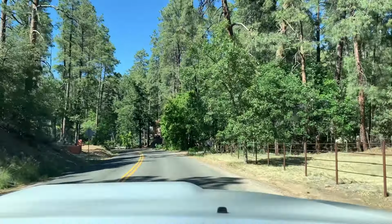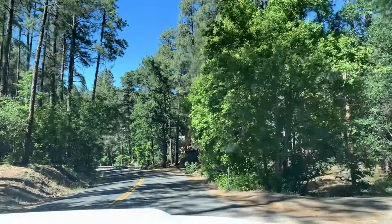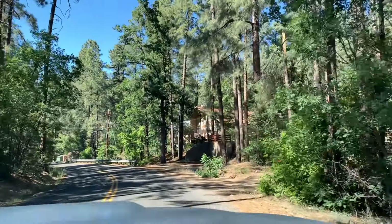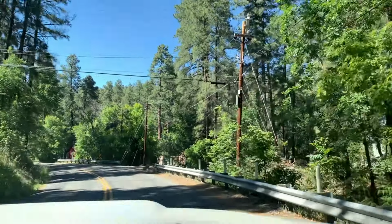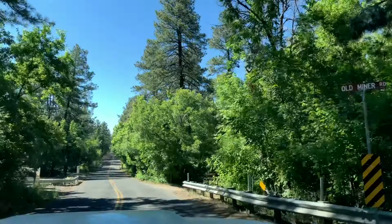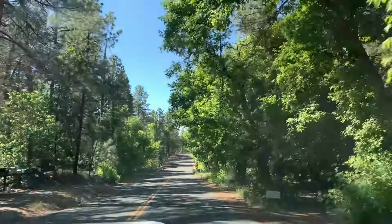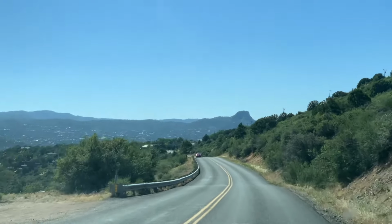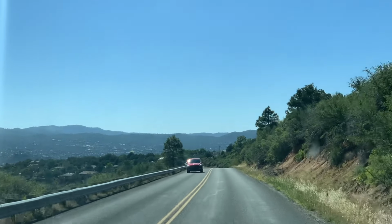So now we're in Groom Creek. You can see there's a lot more cabins here and the road is finally paved. So, really beautiful up here. And we've basically made it to Prescott here. You can see in the background there.